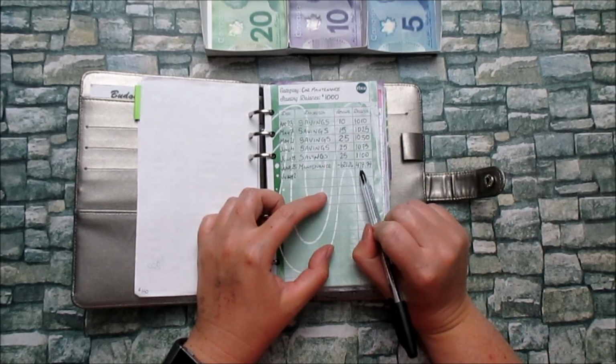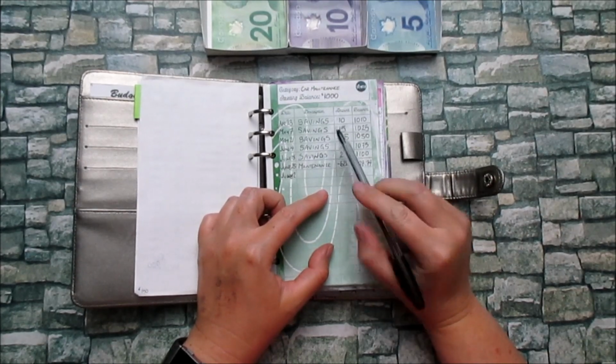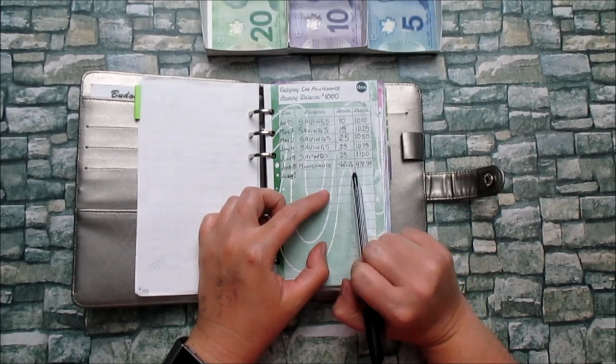So I have $478 here. So there goes the rest of my emergency fund, or my car maintenance fund. So I'm going to keep saving this up.